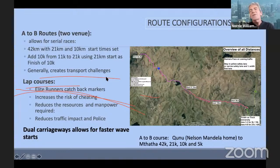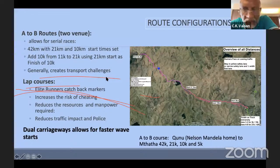Many countries won't let you do that, or many cities won't let you do that. You can buy arrows through the UK from City Arrows, and put those arrows down to show the direction at corners. So that would be another alternative of doing it.